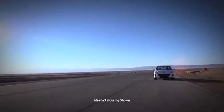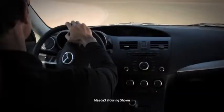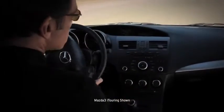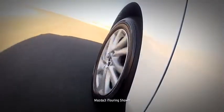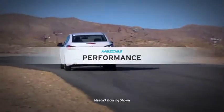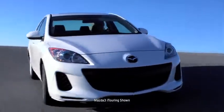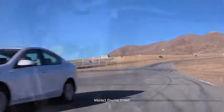Take it out for a spin, and you'll notice right away that it feels different than its competitors. The steering is sharp and quick, the shifting is crisp and connected, and the suspension is set up so you can take corners with total confidence. For those who like to drive with a heavier foot, we dropped a little extra horsepower under the hood.